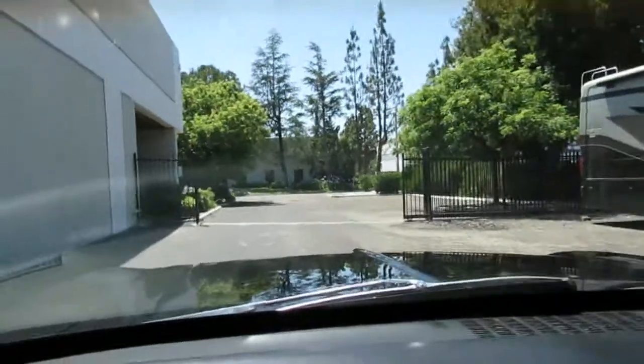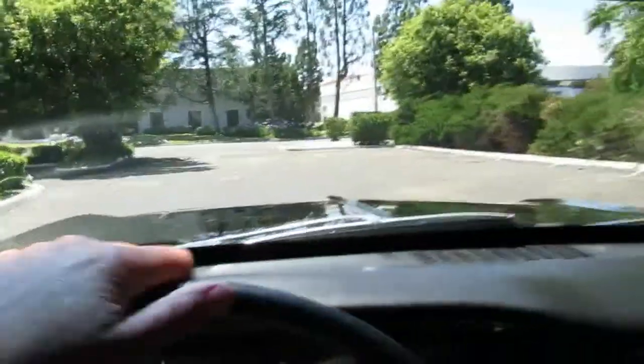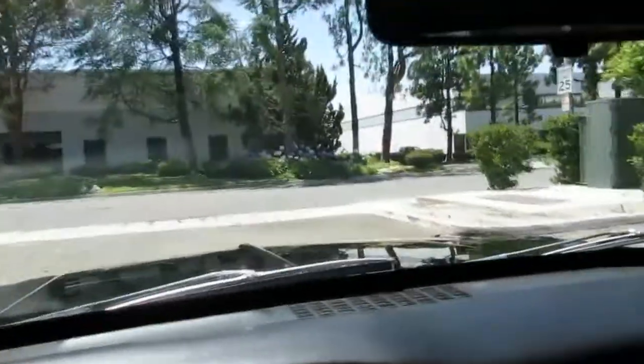All right, we're gonna go for a ride in a 1973 Chevy Nova. These are pretty cool, man. They're up and coming. I mean, they're cheaper than a Camaro or a Chevelle or a Mustang, but they're still very cool. This one's black on black.